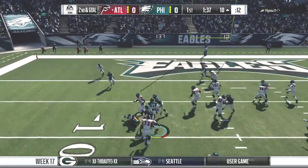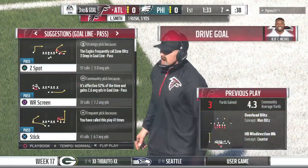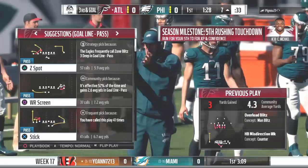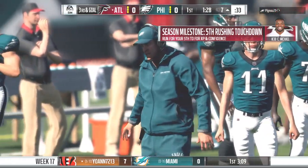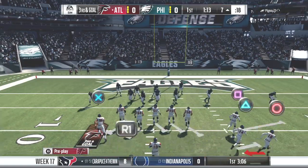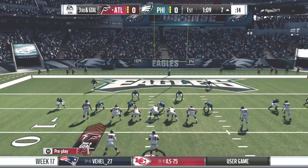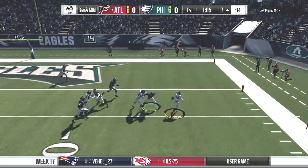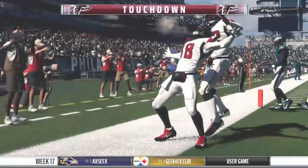On the give, this is their fullback. A nice display of power, but it only takes him to the 7. He's dropped there. It's a pickup of 3, but still a little work to do on 3rd and goal. Now this will be the 9th play on this drive. They'll look to throw on 3rd and goal. That's complete right around the 8, and he'll take it into the end zone.